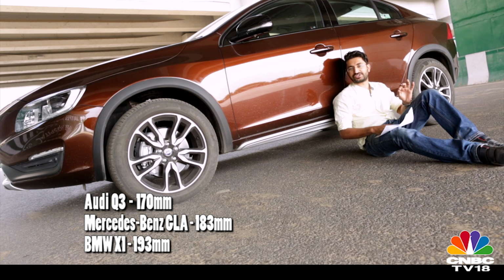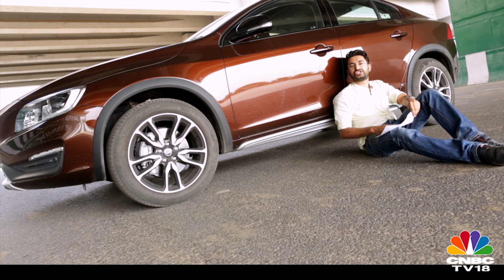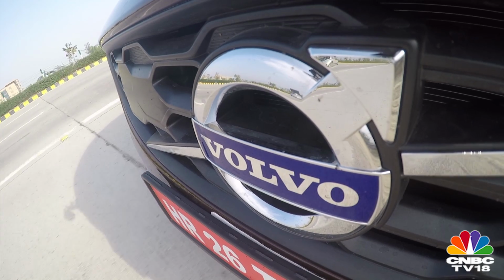So what's the ground clearance of the Volvo S60 Cross Country like? Well, it stands at 201 mm. So clearly that is a lot of ground clearance. That also means an increase in ride height. But is that increase in ride height going to affect the dynamics? That's the part that we need to find out.